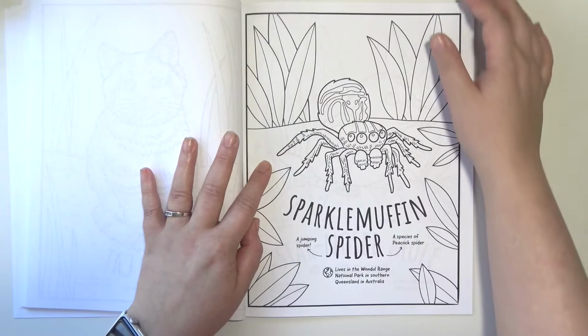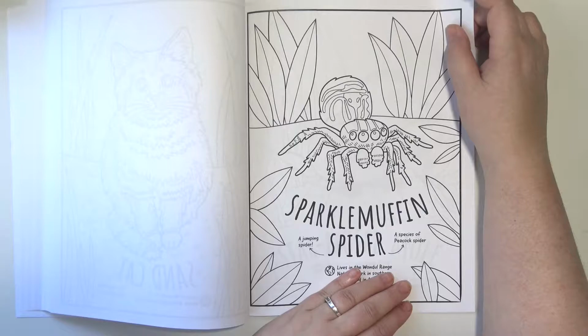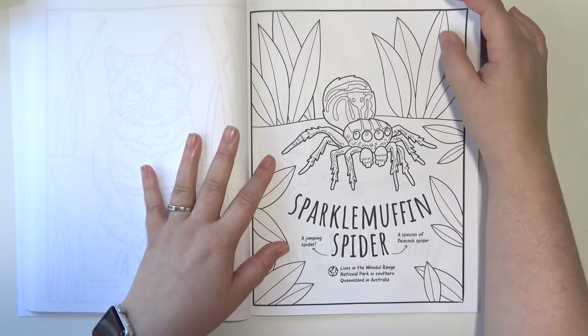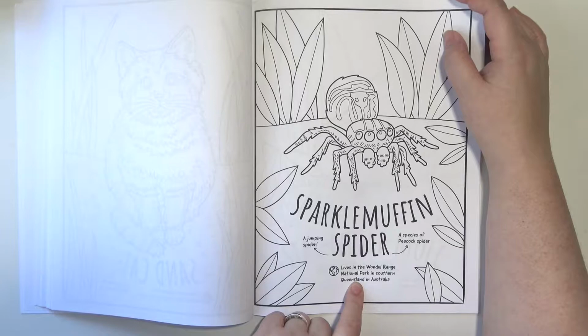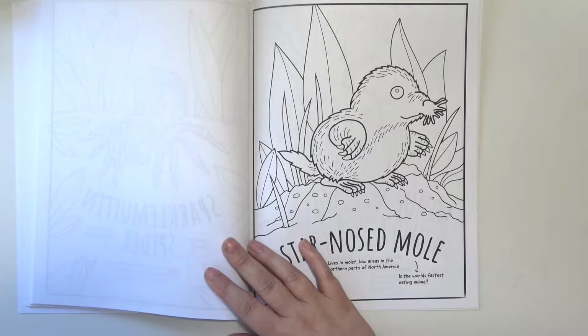A sparkle muffin spider. When I saw this for the first time, I told my husband, I was like, well, somebody definitely let their 5-year-old daughter name their new discovery because it's a sparkle muffin spider. Yeah. A jumping spider, a species of peacock spider. Lives in the Wandoole Range National Park in southern Queensland, Australia. I don't think I could ever live in Australia. The amount of spiders and the size of those spiders in Australia, I just couldn't.